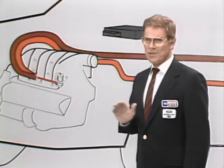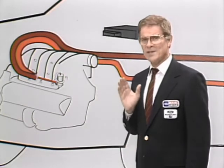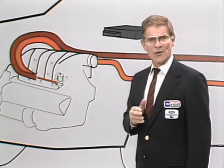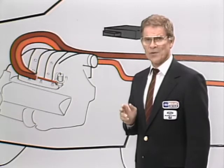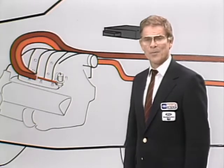Air intake for both systems is very much the same as on carbureted systems. When the throttle plate is opened, the outside air under normal atmospheric pressure is drawn through the air horn because the pressure in the intake manifold is lower than the outside pressure.